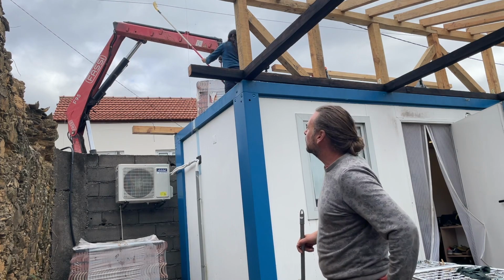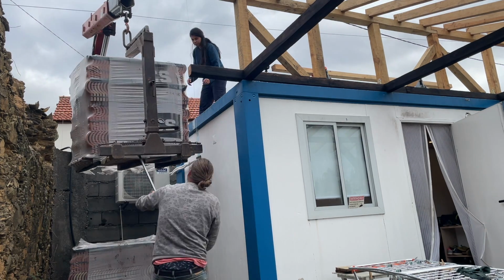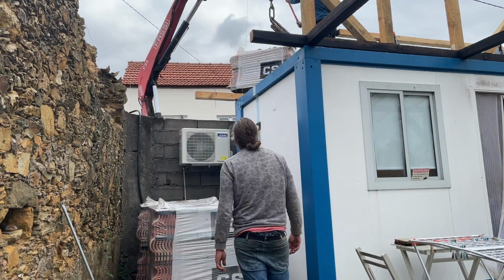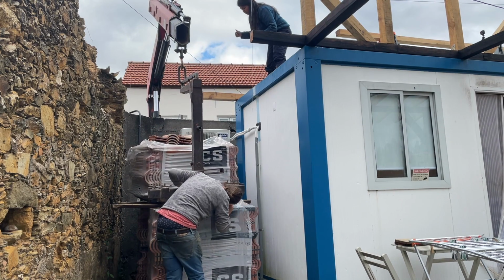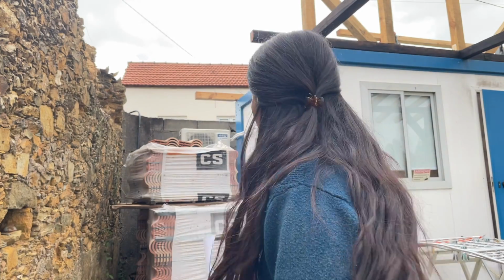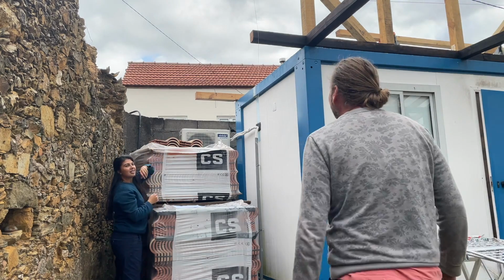So Andrea is moving our telephone cable so the crane can go underneath it. Here comes number two. So basically we got all the pallets for all of the tiles that we need for this area over here, and I'll show you how they look. Can I get one? Yeah, look at that, look. That's a load of tiles.